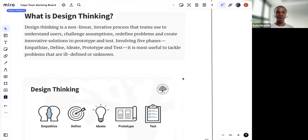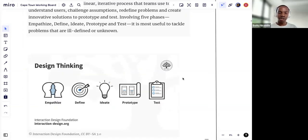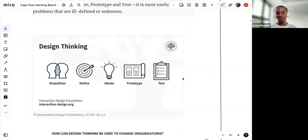Design thinking is a non-linear iterative process that teams use to understand users, challenge assumptions, redefine problems, and create innovative solutions to prototype and test, involving 5 phases: empathizing, defining, ideating, prototyping, and testing. It is most useful to tackle problems that are ill-defined or unknown. And I'll talk about the different ways in which this has been used, not only for teams, but for organizations as well.